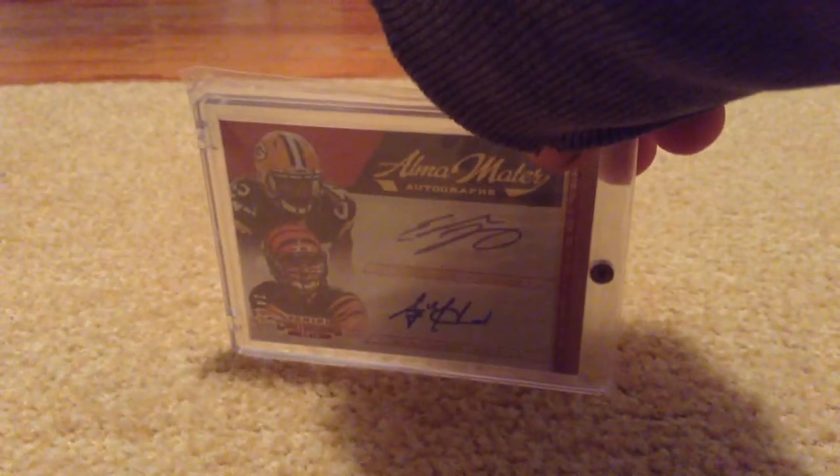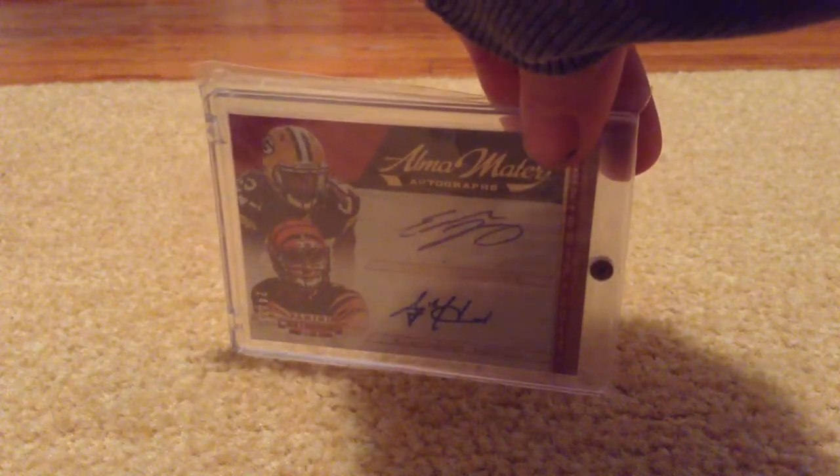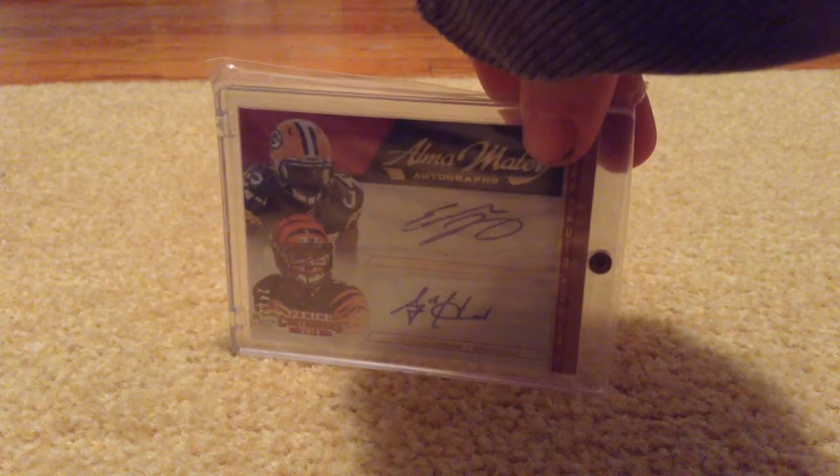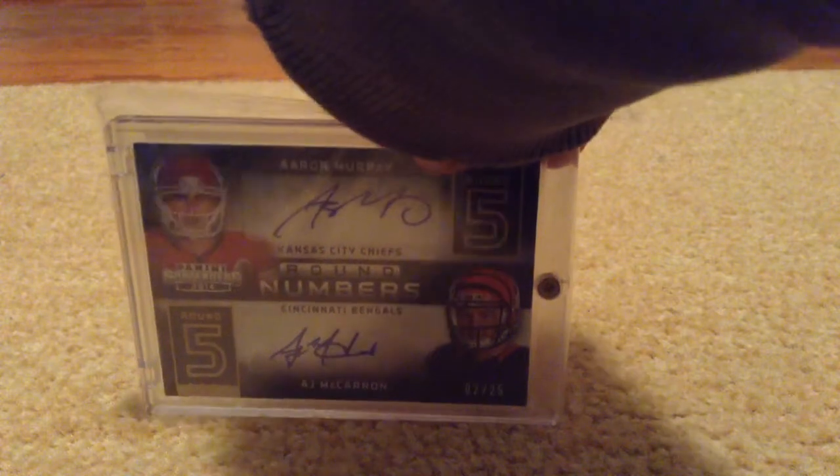Numbered 24 out of 25. That's a sick card. There was another one I had my eye on, but this one was cheaper, and I kind of like this one better than the first one I found, so that was cool. Then from 2014 Panini Contenders, round numbers autographs, number 2 out of 25. Got another one, so that makes 2 for this, but I love it. Love it.